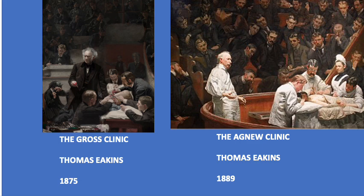Here we have two works by Thomas Eakins, a Philadelphia artist whose interest in medicine went so far as to cause him to actually enroll in anatomy courses. Eakins himself is included in the Gross Clinic painting, shown sketching, shown over the right shoulder of Dr. Gross. Note also the frightened mother of the patient who is shown at Gross's right hand.